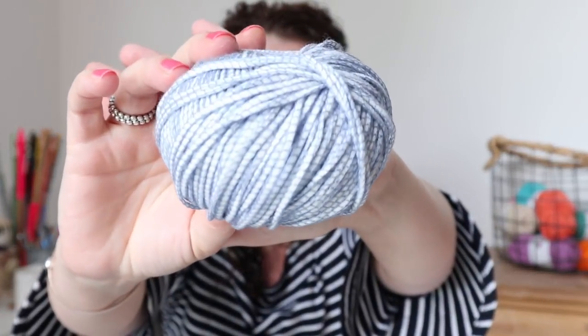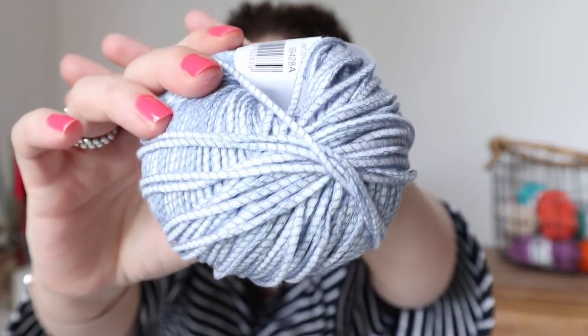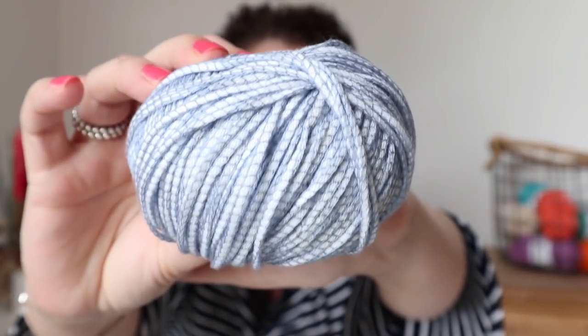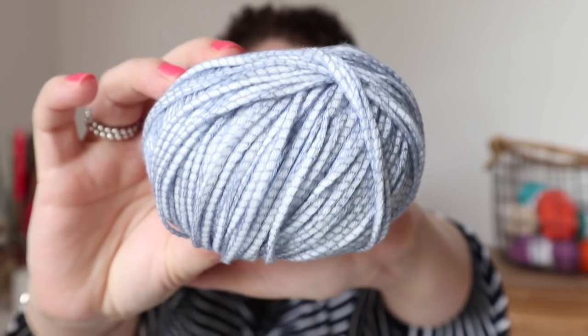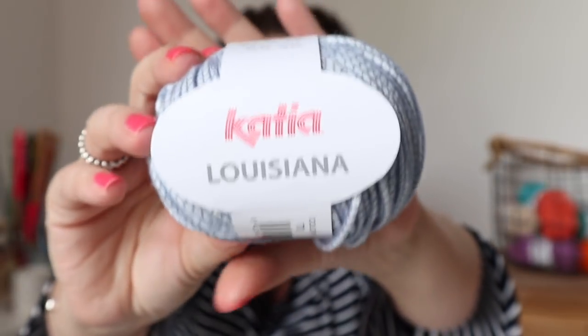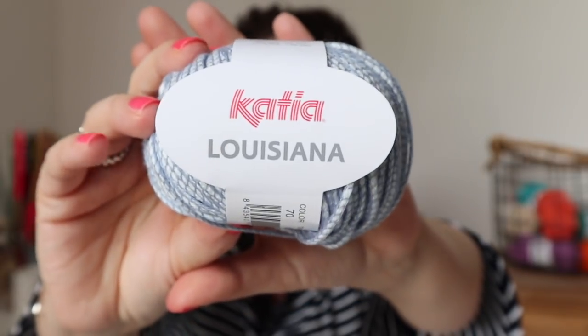Have a look at that. Are we focusing? Can you see? It's just so pretty, and they had it in some really pretty colours. They had peaches and greys. Looks so lovely. There we go. There's the ball.